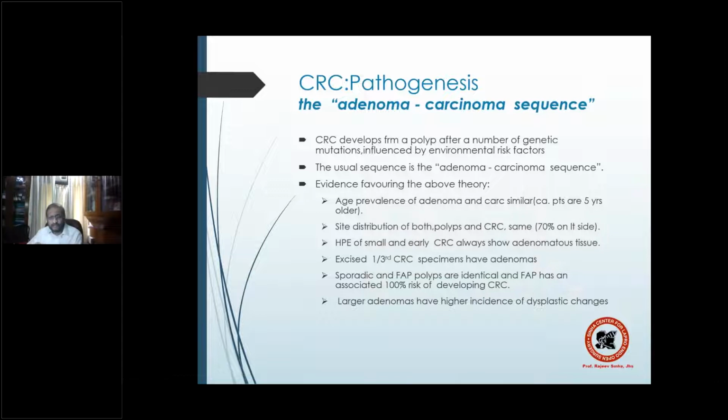Site distribution of both polyps and CRCs are almost the same, right? The histopathological examination of small and early CRC will always show adenomatous tissue. Excise 1/3 of CRC specimens, they have adenomas. Sporadic and familial adenomatous polyposis polyps are identical, and FAP has an associated 100% risk of developing CRC. So all these are evidences. Larger adenomas have higher incidence of dysplastic changes. So all these evidences are favoring the adenoma carcinoma sequence.